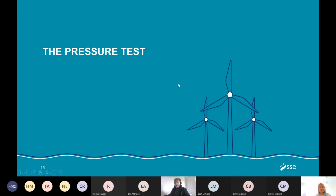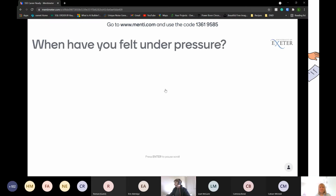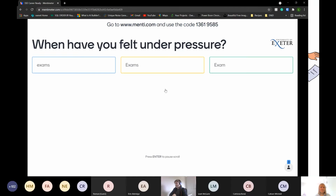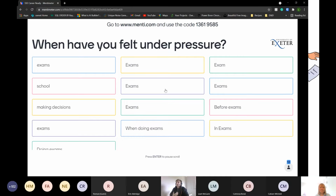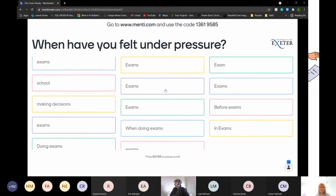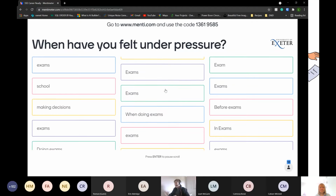So we're going to do an example of that now. I'm going to change my slide on Menti. So if you could all type into Menti, when have you felt under pressure? This could be at school, outside of school, in a hobby, at church, at scouts, at army cadets, anything like that. Just think about a time when you were under pressure. Exams is always a popular one. It'd be nice to have a few that are not exams.